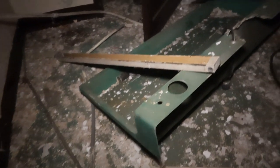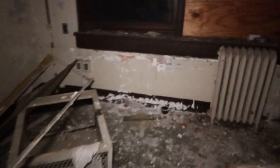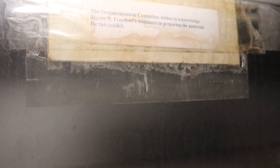Wow, this is crazy. Everything's just destroyed, obviously. What is up on the wall right here? I can't even say this. The sesquicentennial committee wishes to acknowledge that guy. What'd you find? Preparing materials for the exhibit. Huh. Something about the sesquicentennial people or something? Oh, for the exhibit? Yeah.